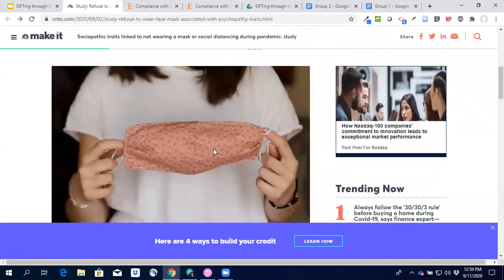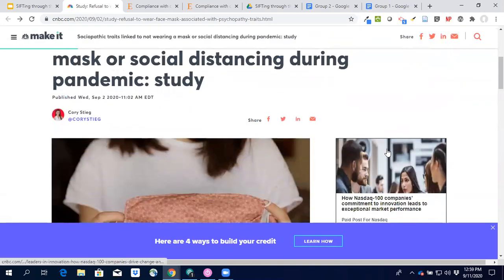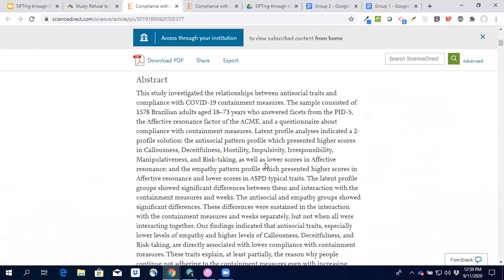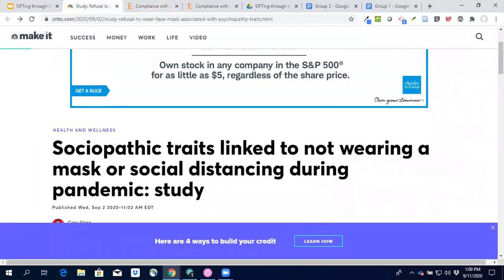Very much so. What we see here is very common in the news: a sweeping, broad statement extrapolated from probably a pretty small study. In this case, a study in Brazil, 1,578 Brazilian adults. But it's not going to be that interesting to share online if they actually used a headline like 1,500 Brazilian adults showed this. They want it to be something broader, that's more interesting to people.